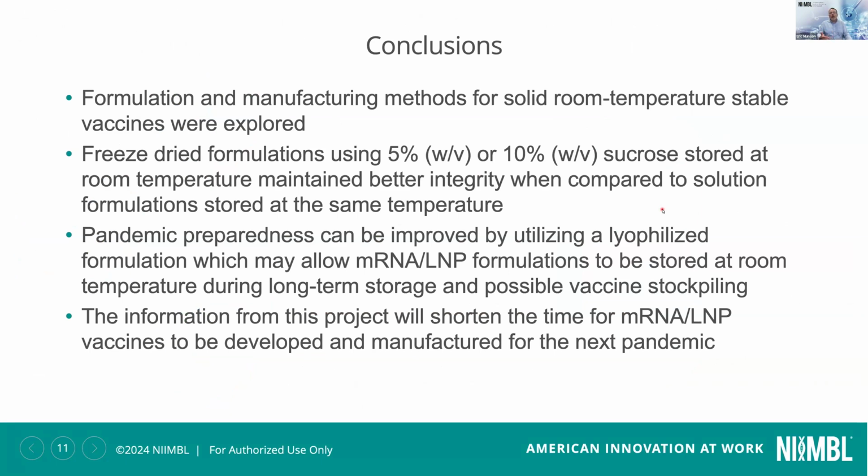So some conclusions that we have from this research include that we were able to look at creating room temperature stable formulations using lyophilization. We found basically that the 5 and the 10% weight per volume sucrose samples were better than those for the solution NMR. And so the idea is that for the next level of the pandemic, if we need to have samples where they can't be stored under a cold chain and we had to send them out at room temperature, could we do this? And the answer is yes, potentially we can, based upon the research that was shown here.